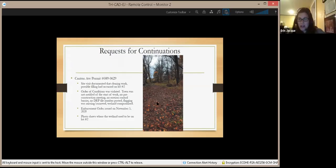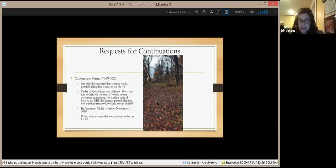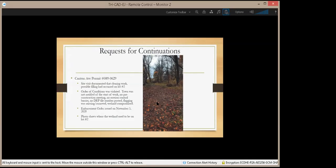I'm not sure. I think a site visit would be a good idea, to go out and take a look at the refreshed flagging, to see, because it seems like it's not squaring up with what I saw in the field. That sounds very good to me.